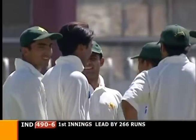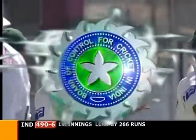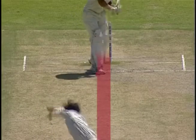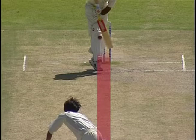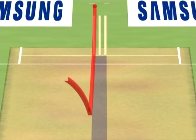Well, I'm really pleased for Mohammad Sami. He's put his hand up. He said, "Skipper, I'll bowl however many overs you want." This was a little fuller. Did it pitch on? Not quite. Not quite. According to that, anyway. And Hawkeye says it's just bordering on the edge there. And would have just hit the top of leg stump.